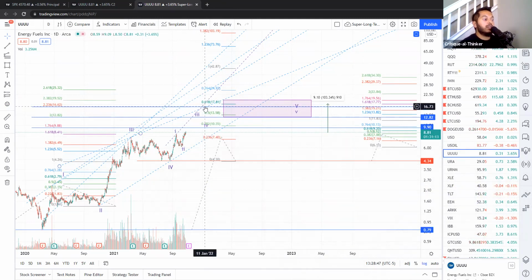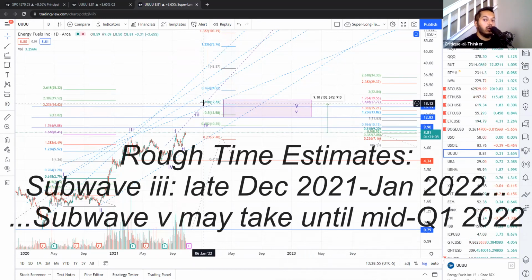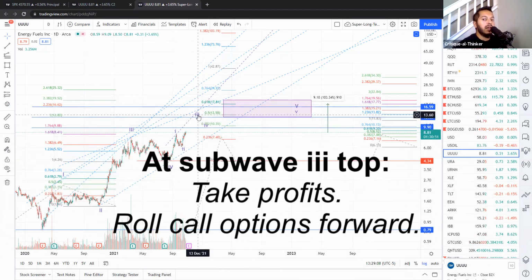Timing is still looking just fine. I don't see any reason to adjust that. We might be able to hit some of these targets as early as late December into Q1. I'm feeling like we're going to hit the subwave 3 by the end of the year. The subwave 5 may take a bit longer. As we approach the subwave 3 top, we may want to roll our options calls forward a little bit, or possibly even take some profit and then buy back once we have our fourth wave consolidation. So I'll keep you guys updated on that.